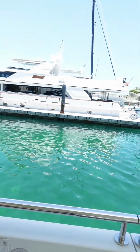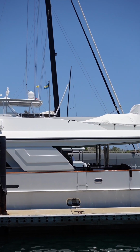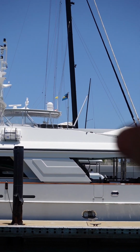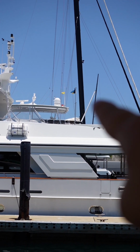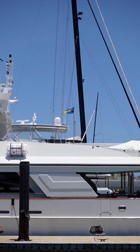Bye, little chef. I'm a chef on a yacht, and I'm going to teach you a fun fact. Okay, so on boats, there's a little flag. So you see that yellow flag right there? That means the yacht hasn't cleared customs yet. And once they do, they'll put on the Bahamian flag. The bigger flag is the country that they're from, and the smaller flag is the country that they're visiting.